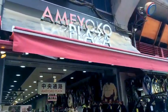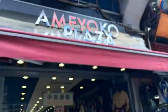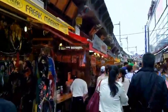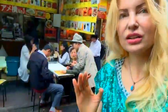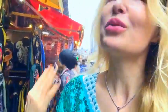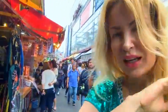See, this is how it's named, Ameyoko. Because ame in Japanese means candy, and yoko means lane, so the candy lane. Supposedly a long time ago after the war, when sugar was really hard to find, they were selling candies here on the street. So it was the candy street, and even now there are so many candies. But we are not gonna touch that. Sugar is really bad for your health. You're gonna get cancer from it, so don't touch the sugar.